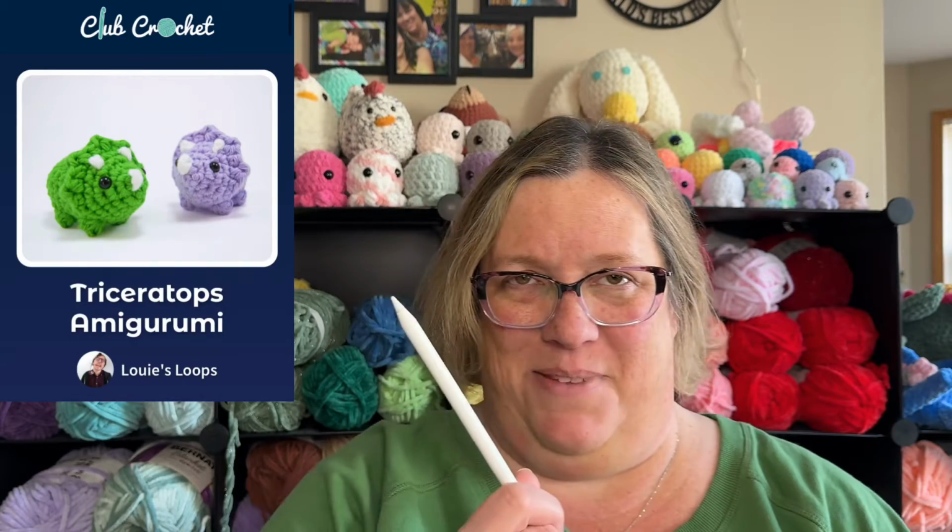All right, number 15. This is a classic. Everybody knows it. It's the Club Crochet Triceratops. Here's the picture. I could make these all day long.